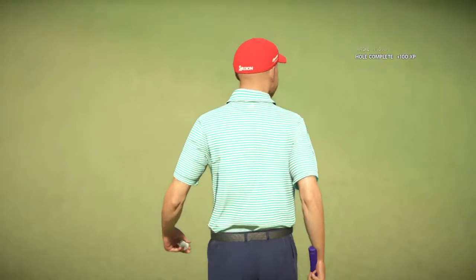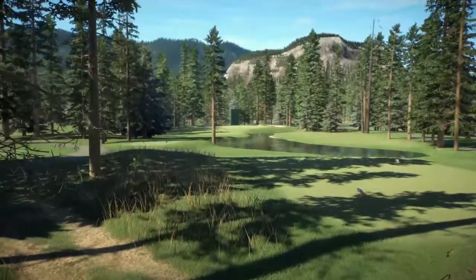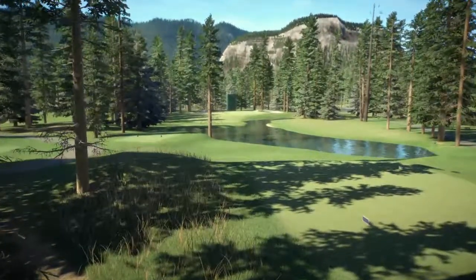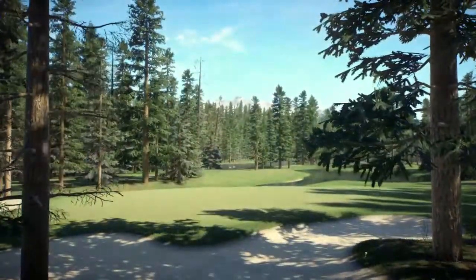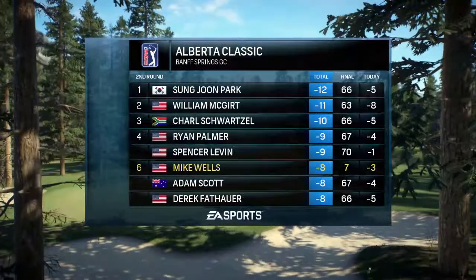Needs a few more of those. That was a good birdie. Yeah, this time that one gets him in the top 10. So that is a top 10 performance through 2 rounds, Frank. It's always nice to know that you have a shot with 2 rounds left in the tournament.